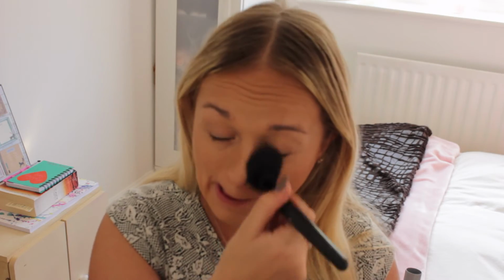I don't know what the other colours are like, but this one is super pigmented, as in you're going to get so much of a colour just off the tiniest bit. And I just use this to really contour the insides of my cheekbones here. And then I'm just going to quickly blend that because I just don't want my nose to look too contoured.